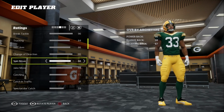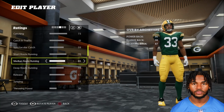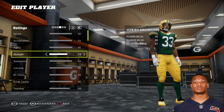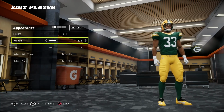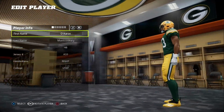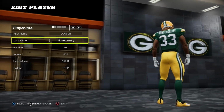But this division was very well rounded, man. DeAndre Swift gave us his catch and traffic, his medium route running, and his jumping. And then finally, David Montgomery gave us his strength, his carrying, his trucking, and then his catching. We took the age from DeAndre Swift, and then the height and weight from David Montgomery. These 4 guys created one monster known as De'Aaron Montcookery, leading the way for the NFC North.